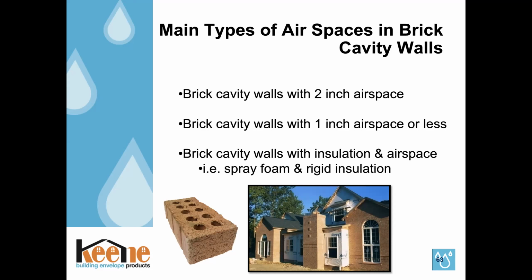Okay, so there are the main types of airspaces in brick cavity walls. Commercially, we see a lot of 2-inch airspaces. Residentially, 1-inch airspace is pretty common. One of the challenges that we're facing with code changes is going to be keeping that airspace, because typically as they add insulation, I'm seeing people not account for that and not add space to the brick pocket.